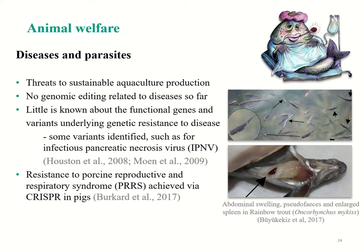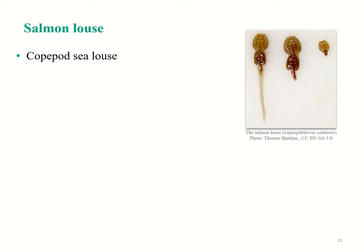I would like to present an area that has a high need for such tools, and that is one of the biggest challenges in Norwegian aquaculture, and that is the salmon louse. Salmon louse is a copepod sea louse that lives mostly on salmon, and any increase in salmon production in the sea is currently hindered by the high prevalence of this parasite.